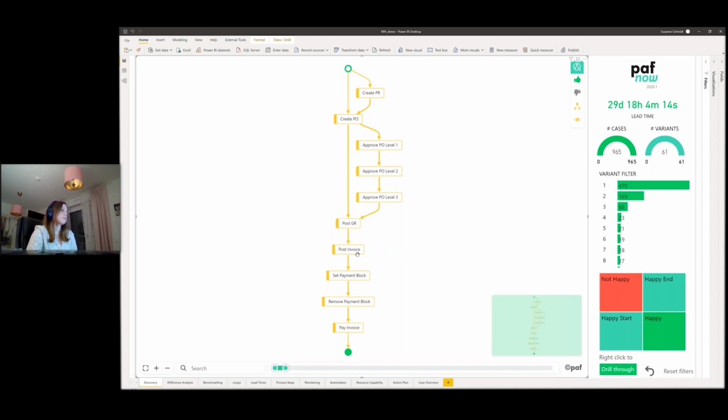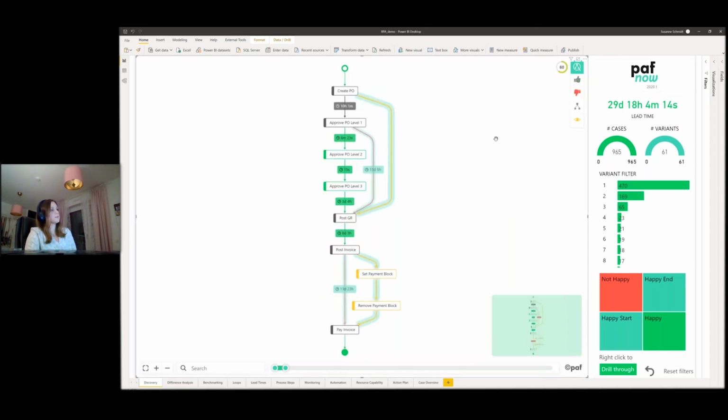Afterwards, of course, the invoice will be posted. And when, as I said, the invoice volume is high, we will see the payment block and also the removal of the payment block. And then finally, the invoice will be paid. So now I can, let me just deselect this. Now we see the process in our to-be model.